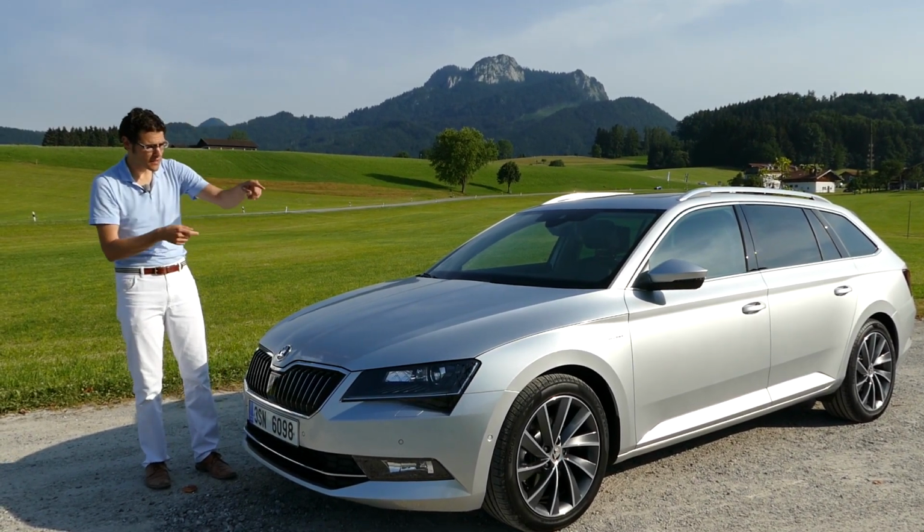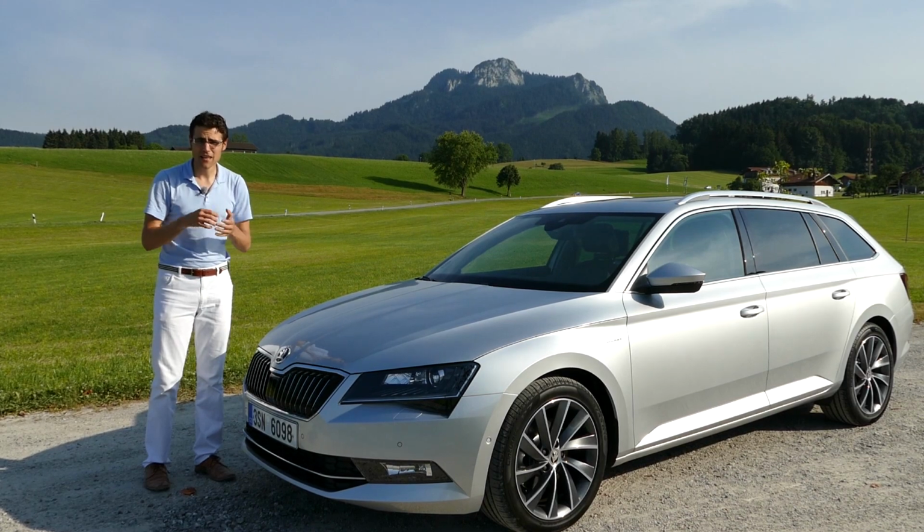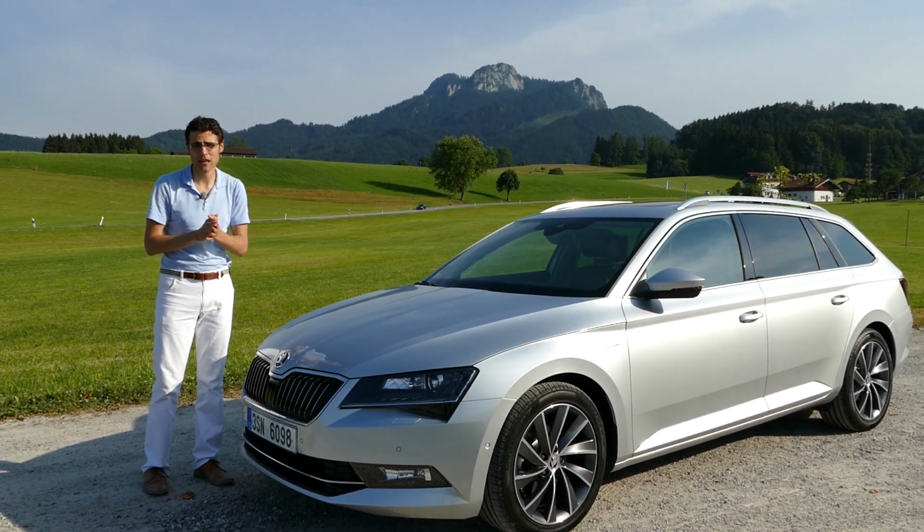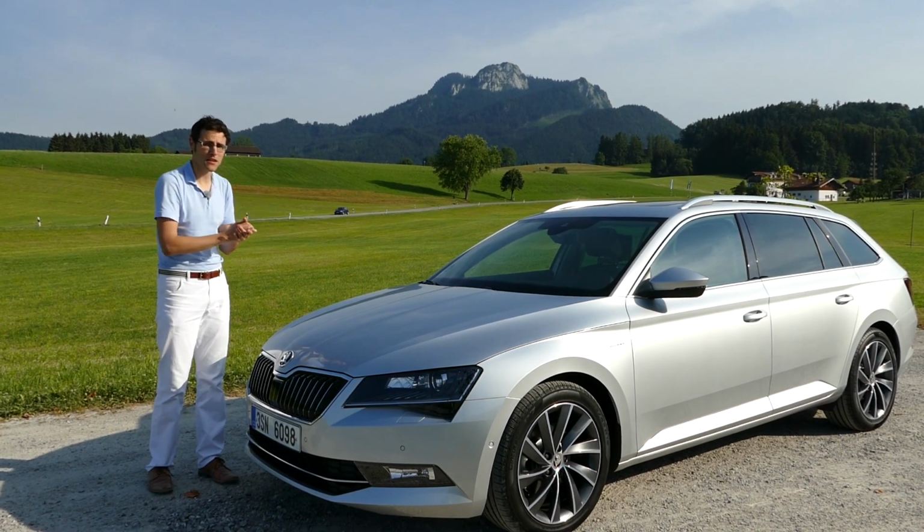Interior trim level, and you already see that on the outside from the L&K logo, the top trim level here, also very exciting. And so we're going to explain to you today what is actually special with this kind of car.